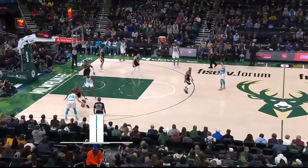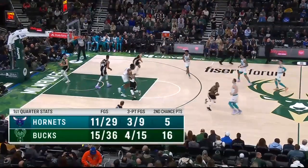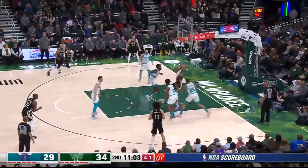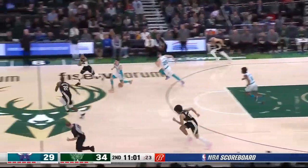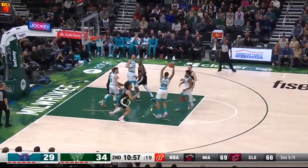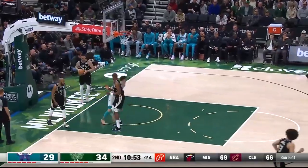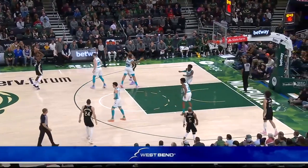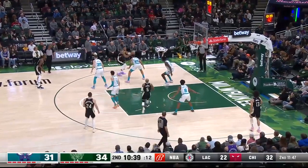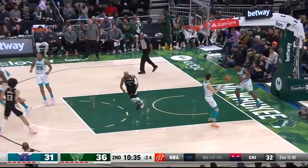Love the fact they're #1 in pace and that effective field goal percentage starting to be more Milwaukee-like in terms of its efficiency. Finds Giannis at 3-point territory. He'll take it into the paint run, and then he throws it away. Hayward over to Washington Jr., who lays it in with the right hand. Got to do a better job than that against these Hornets. They're #2 in pace in their last 6 games, 4-2. Washington will give that shot up to Giannis, and he drills it.